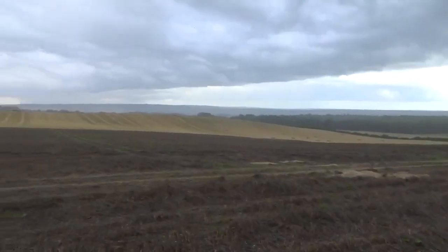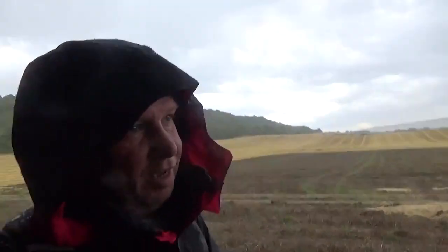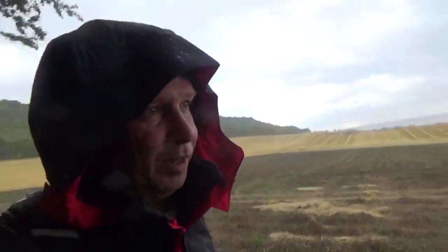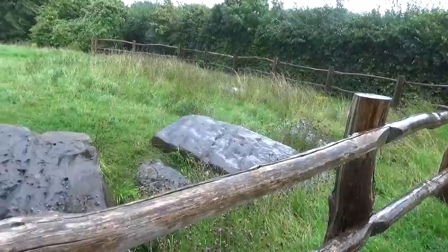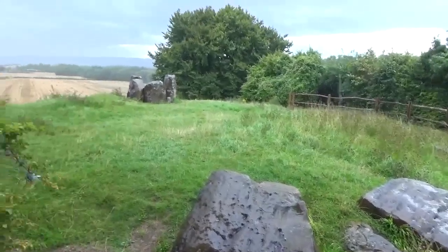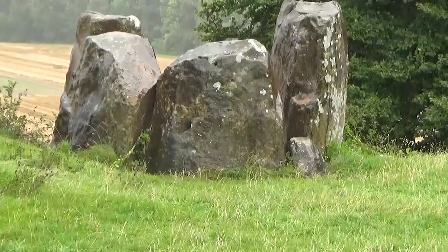As predicted, just peeing it down. But I think it's only a heavy shower as it's in the weather, so I hope it will pass very soon. Yeah. There it is, Cauldron Lungbarrow. And it's absolutely chucking it down. I really want you to see this properly.